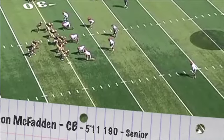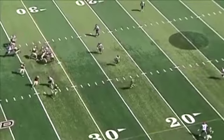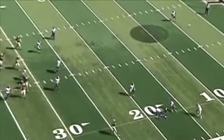And for San Diego State, you look at Leon McFadden. He's been one of my favorite corners at the bottom of the screen for the last couple of years. This guy can play the field side, he can play the boundary side, great instincts, and also has outstanding ball skills.